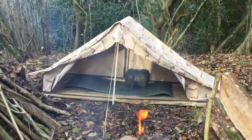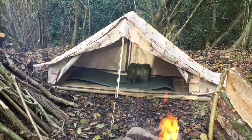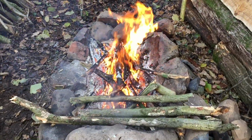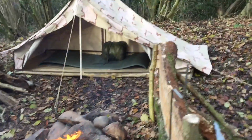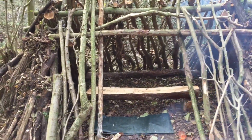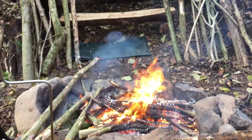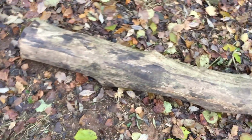Tense up. Took literally not even 10 minutes. Put it next to our shelter so that we can still work on the shelter without trashing our tent. These are the logs that we carried up last night.